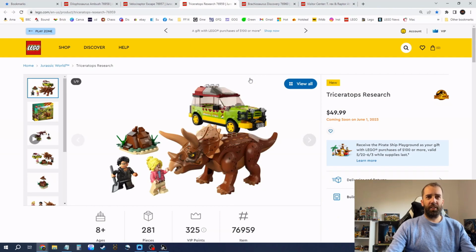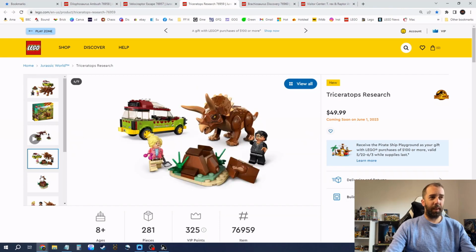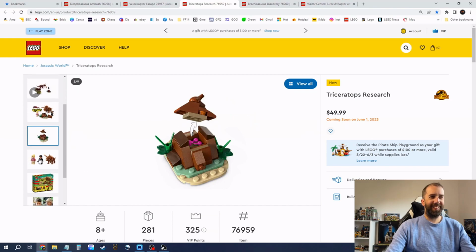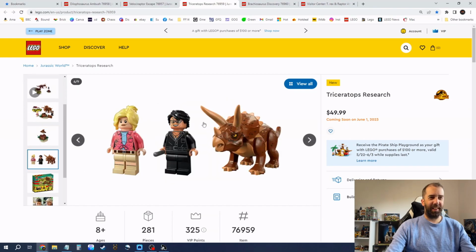Next up, we have the Triceratops Research, priced at £47, $50, or €53. We get 281 pieces in this one. I like the Jurassic Park truck, or 4x4. That's really cool. But again, a little bit expensive. I do like the dinosaur poo. That's quite cool. I do like the Ian Malcolm minifigure. Really good. But yeah, a little bit expensive.